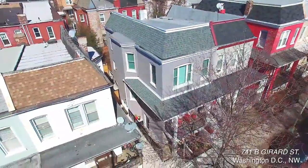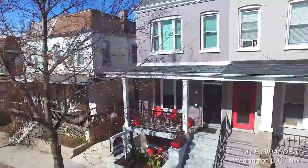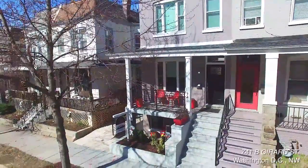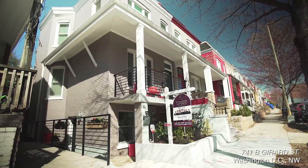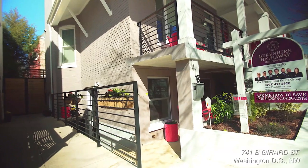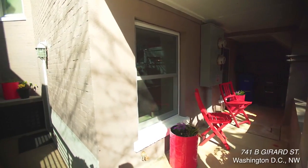to our new listing at 741 Bravo, Girard Street in Northwest Washington DC. This is a one bedroom, one bathroom, end unit row house. It's got just under 750 square feet. It's got amazing upgrades to include the basement being dug out and being completely redone as new construction. It's located in the ever popular Columbia Heights neighborhood, U Street corridor and Shaw.